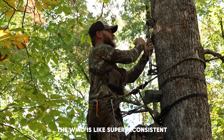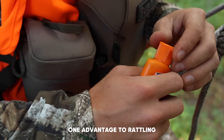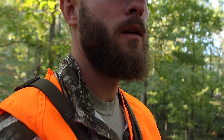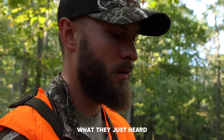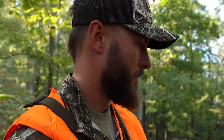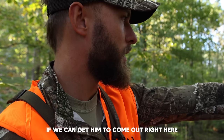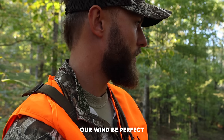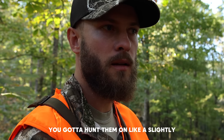The wind is super inconsistent. It's pretty swirly where we're at right now. One advantage to rattling with this wind, if we have somewhat of a marginal wind and we rattle, those bucks are gonna try to come in downwind to check out what they just heard. Kind of going off this way. If we could get them to come out right here and come through, get a shot before they hit our wind, it'd be perfect. Sometimes to kill bucks, you gotta hunt them on a slightly less desirable wind.